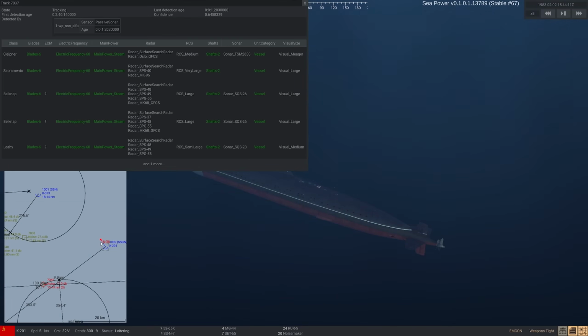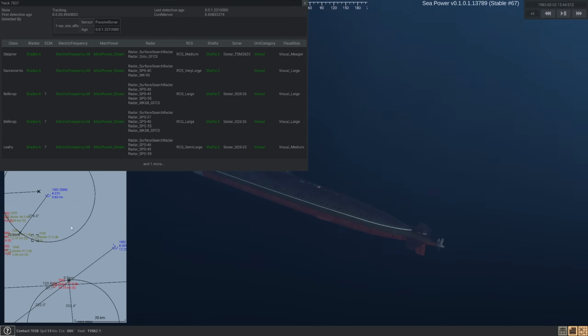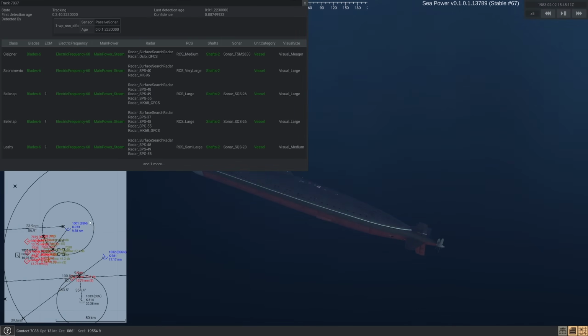It might be more beneficial to wait for that cruiser to come into range with the K201. If that is what it is. Confidence 0.78. As for that other thing that was right on top of me, I don't know where that is.